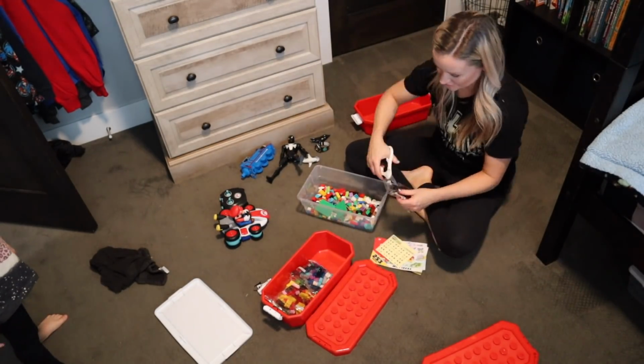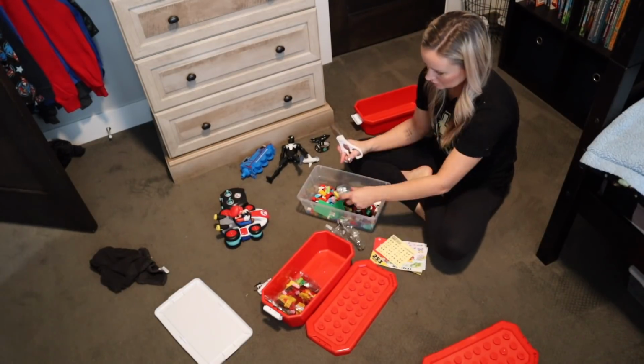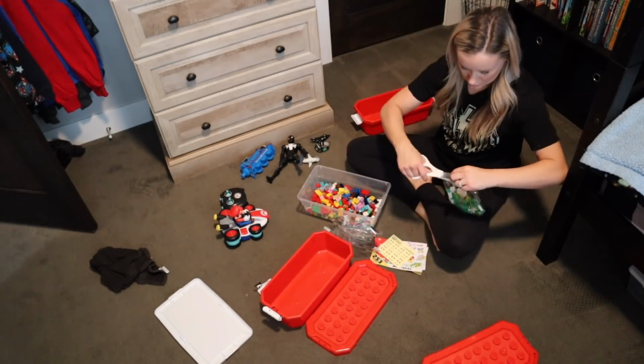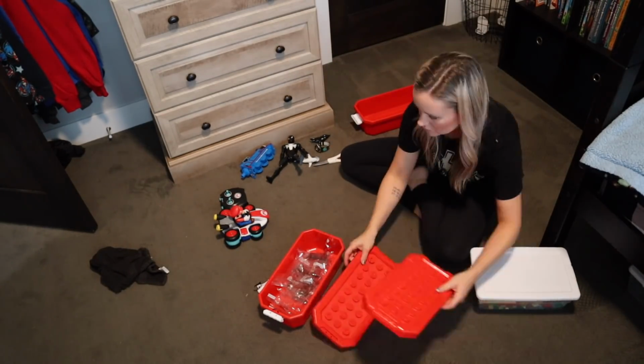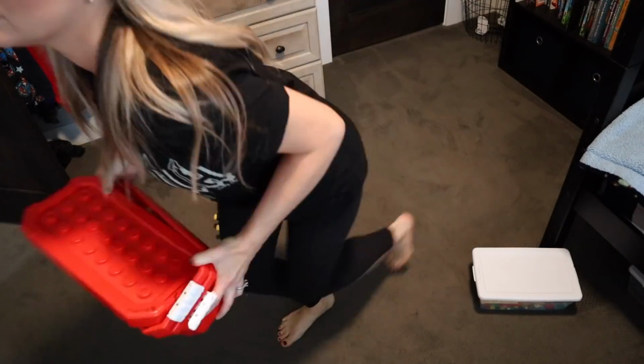Keeping all of those together will be helpful for them to pull out, because we also have a box of like 5 million Legos that they just use to build whatever they want. So keeping those a little bit separate with the instructions I thought would be helpful for them.